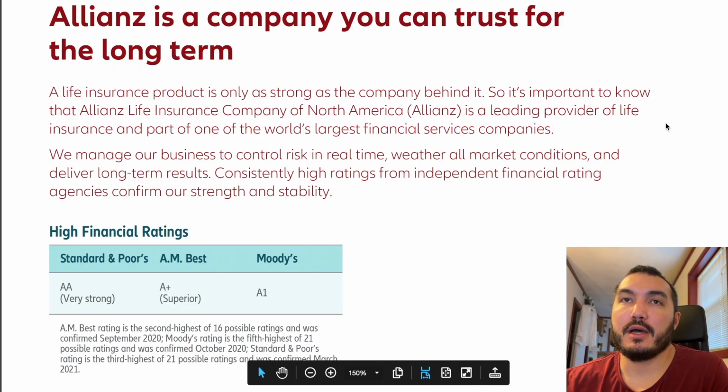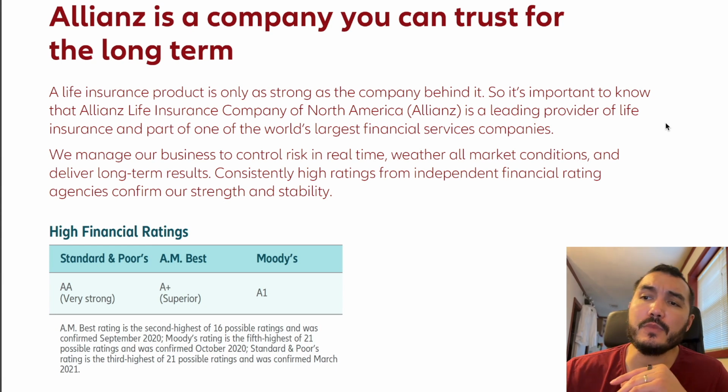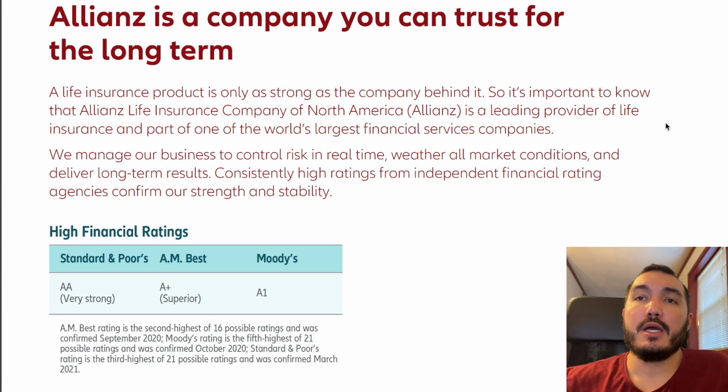Another thing: companies get rated by Standard & Poor's, AM Best, Moody's. These are rating systems. This just shows that Allianz is a very strong company financially. So when you are considering getting a policy like this, you're putting it into a strong company that is going to stick around for the long term.